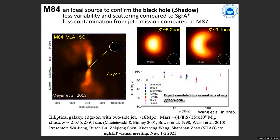I'm Wu Jiang from Shanghai Astronomical Observatory. I'm very glad to have the opportunity to introduce our recent fresh work on a new target for ngEHT. As we know, Sgr A-star and M87 have the largest black hole shadows, so they are the best candidate targets for EHT and ngEHT. Here on this poster, we introduce M84, another target, which has a black hole shadow of several microarcseconds to 10 microarcseconds. It's in the second group of sources with the largest shadows.